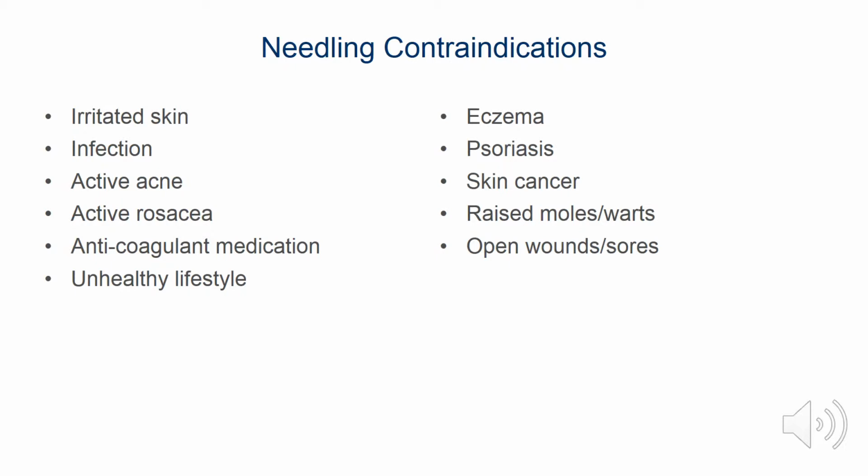Anticoagulant medications such as warfarin or Coumadin, those are blood thinners, so we avoid those. But there are other blood thinners that are natural supplements. For example, St. John's wort, garlic, ginkgo, vitamin E. And blood thinners can lead to bruising, so that's why we choose to avoid those.